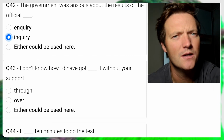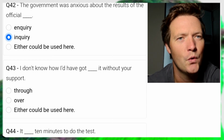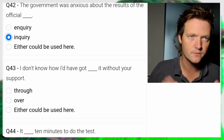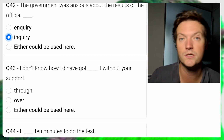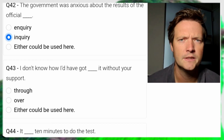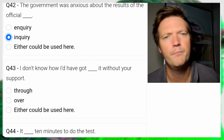Yeah, I think so. All right, 43. I don't know how I'd have got it without your support. Got through it, got over it. Both are correct. To get over is to get past something, or to get through it, to go through the experience. So both could be used here. Slightly different in meaning. To get over something means that it stops affecting you emotionally, essentially. And to get through it is to suffer it and come out the other side, not dead, basically. But both would be correct here.